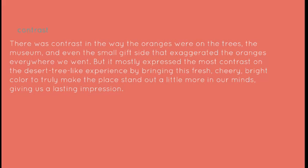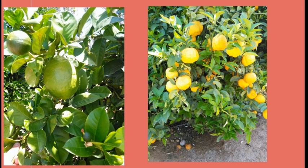Contrast. There were many different shapes and colors of the plants, trees, the roads, and just the different varieties. The main one was orange and greens, and they did so many different things with those two colors, and it's so amazing how different oranges and fruits and citrus can make so many different colors out of two varieties of greens and oranges. Here you can see the green on the green and the yellow on the green, creating two different types of contrast.